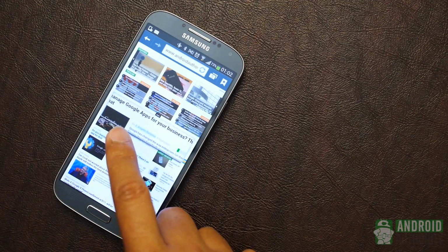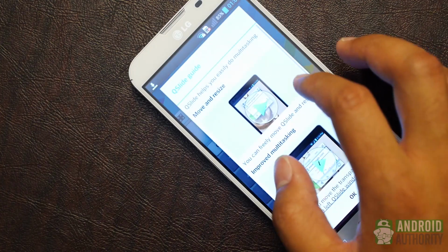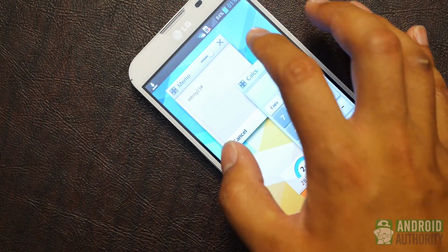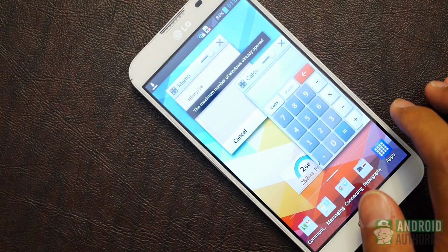As far as the actual required bits for smartphone usage go, the G Pro has them all covered. If you want to take advantage of the unique things the S4 offers, then you can go that route. Otherwise, the G Pro is like a standard smartphone on steroids. It does everything we're already used to in an obviously bigger way.